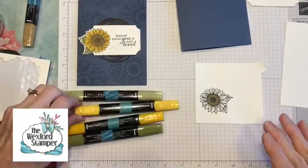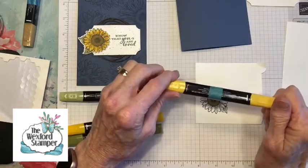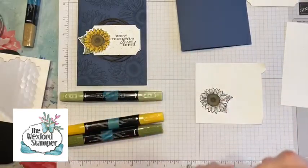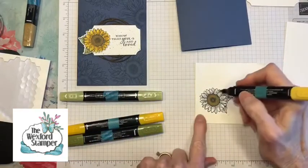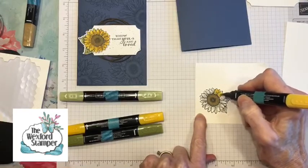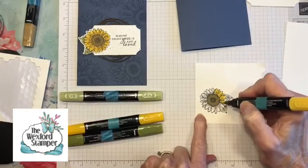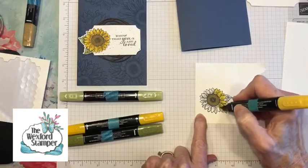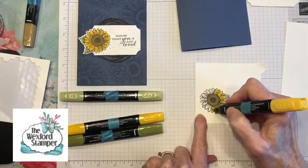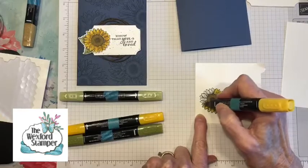And then I'm going to take my dark Daffodil Delight. I used both darks for this one because I wanted it to be very, very bright. So I'm going to open up the brush tip on my Daffodil Delight, and this is dark, remember, and I'm just going to color in all the petals all the way around. Isn't this just the cutest little sunflower? I just love this image, and wait till you see the large one on the card front. It's just such a beautiful image.